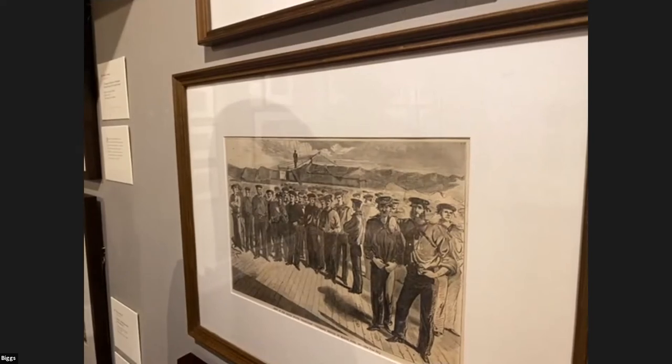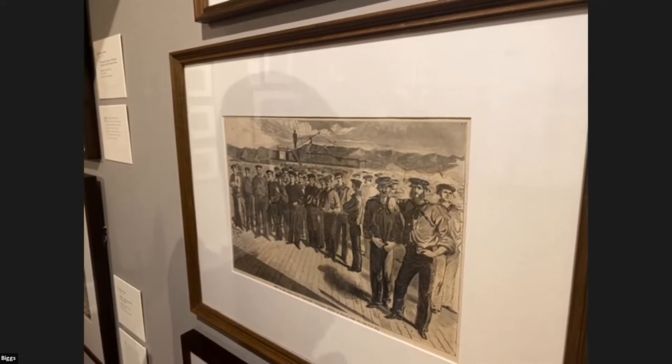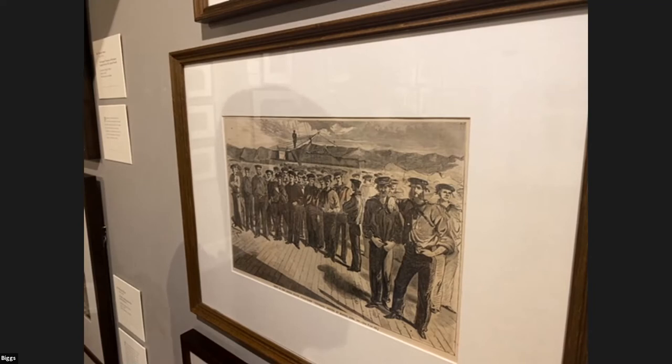But here, Winslow Homer is talking about this manning of the steam sloop Colorado in Boston in 1861, as tensions are growing, I guess you could say.